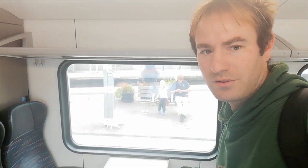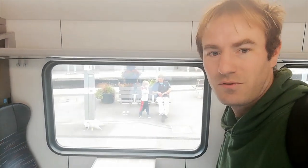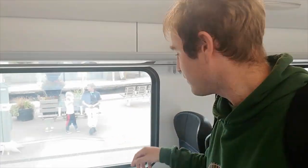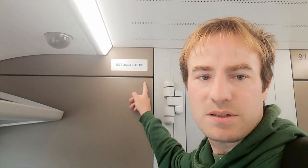The most exciting thing on the branch is Chappel Viaduct, so I'm looking forward to passing over that and seeing the views, because we might be in East Anglia, but it's not as flat as you think. And the other thing I will say about these trains, this is the furthest south enclave that these Stadler Flirts come down to.